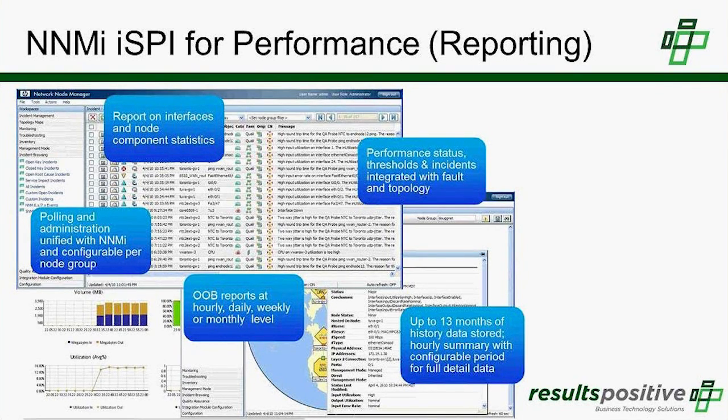Some of the main capabilities we have for iSpy Performance include historical graphs for performance data, performance metrics and baseline thresholding, performance baseline reports, and performance forecast reports. The NMI iSpy Performance Metrics product contains a component called the Network Performance Server. This component is used by other iSpys as well. The NPS provides both out-of-the-box and highly customizable reporting across any iSpy domain.